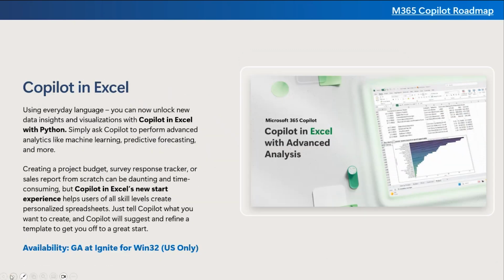Copilot for Excel. Some really cool stuff happening with Copilot for Excel. What I'm going to do next is reshare my screen, because I forgot to share the sound, and show you a little demo of what is now available in Copilot in Excel with Python.